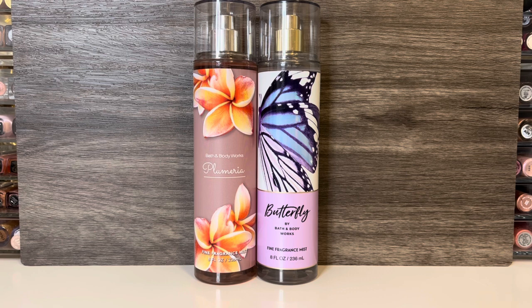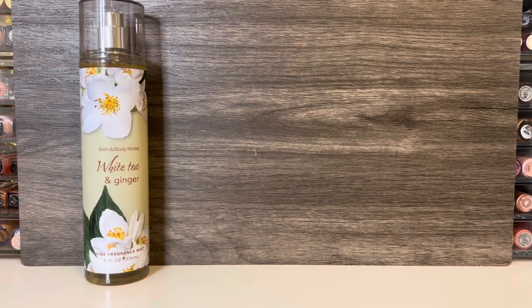Butterfly is a sweet floral scent with syrupy raspberry and a light bubblegummy sweetness. It's airy and powdery, whereas Plumeria is soft and tropical. Butterfly is one of my favorite Bath & Body Works scents, so I definitely prefer it, and it is much sweeter than Plumeria. Next up is White Tea and Ginger, which has soft yellow packaging with floral accents.